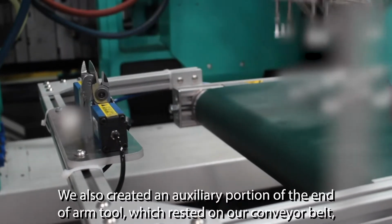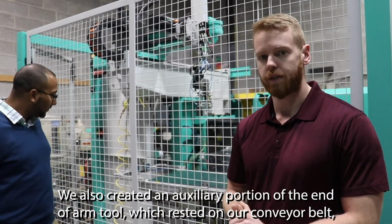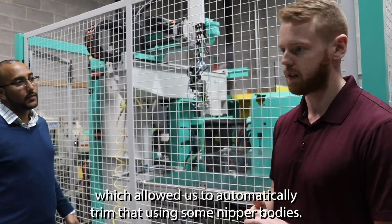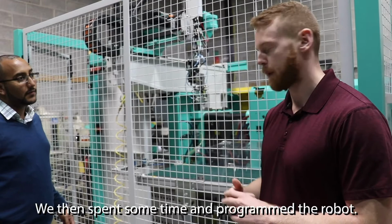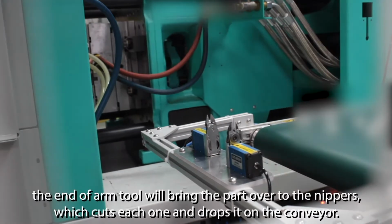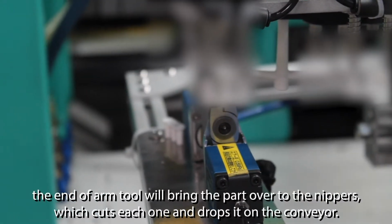And we also created an auxiliary portion of the Intern tool, which rested on our conveyor belt, which allowed us to automatically trim that using some Nmr bodies. We then spent some time, we programmed the robot, we were able to tie everything in with our machine, and the Intern tool will bring the part over to the Nmrs, cuts each one, drops it on the conveyor.